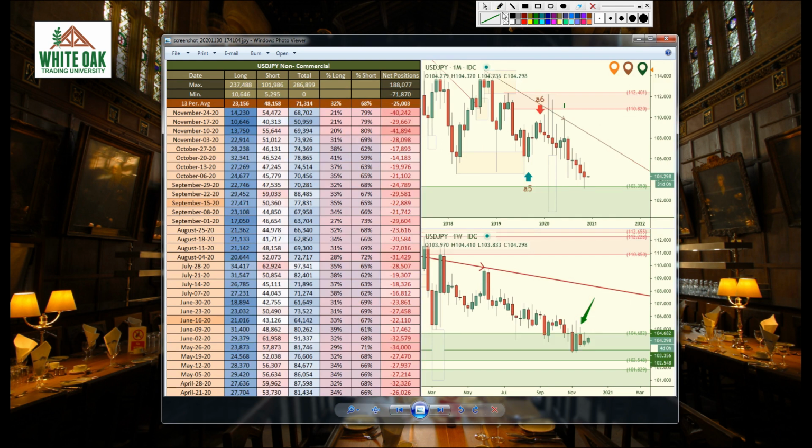Next we have the US dollar Japanese yen. They increased longs from 10 to 14,000, still very cooled off, and look at this big jump from 40 to 54, back to the amounts that they had previously, November 10. So the coloration of the cells is bearish, and so sentiment is still bearish, and we do expect some downside, but again, we have this to contend with now.